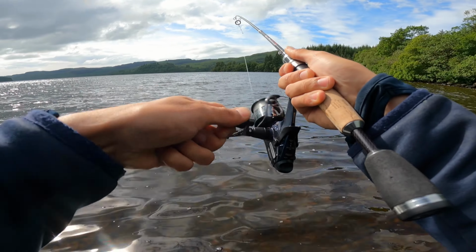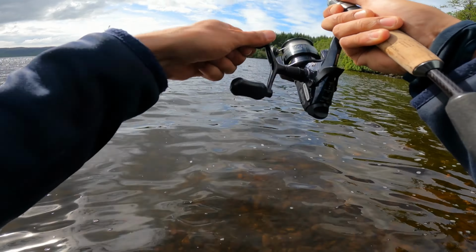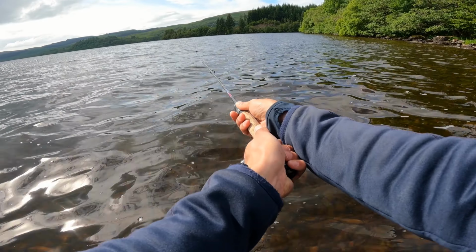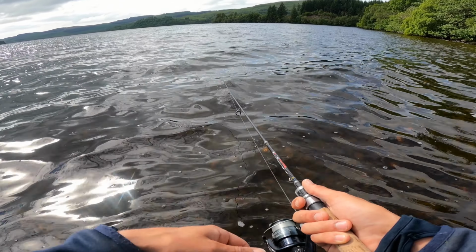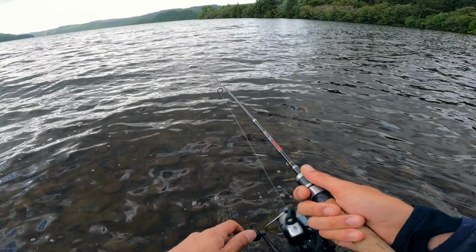Yes. Oh, that's a nice fish. Oh, he's off. Fuming. Oh, damn it. That was a nice fish as well. Oh, for Pete's sake. For Pete's sake. Who's Pete? Who's Pete and why am I blaming him? Oh, well. You can't have it all, can you? You can't have it all.